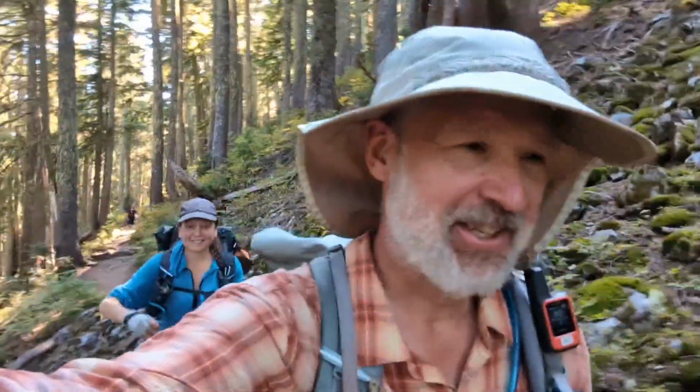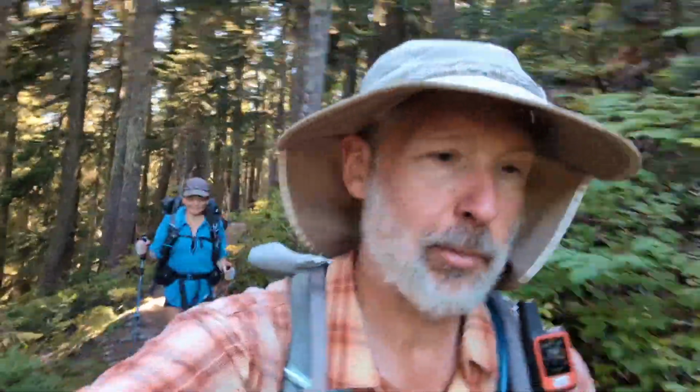Oh, and by the way, Fugitive is back. What up? She's looking much better than she did at White Pass. Yes. Feeling much better too. Yay. Yeah, so we're headed to Snoqualmie right now. Gonna spend the night there and then head north into the Alpine Lakes Wilderness tomorrow morning.